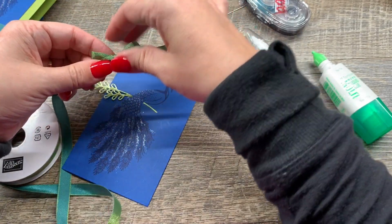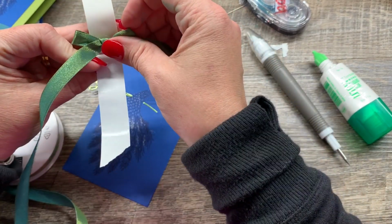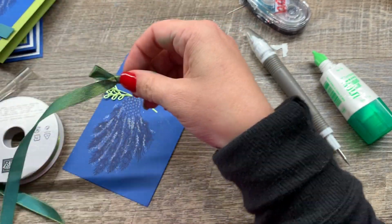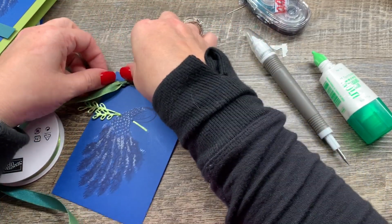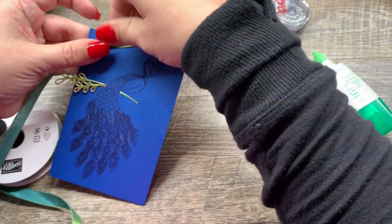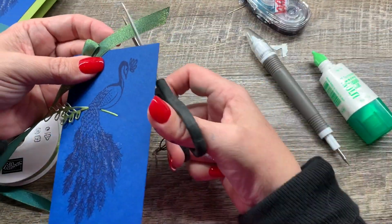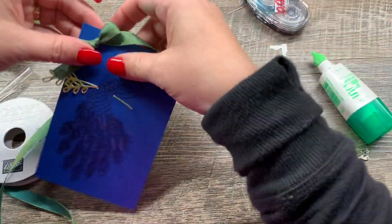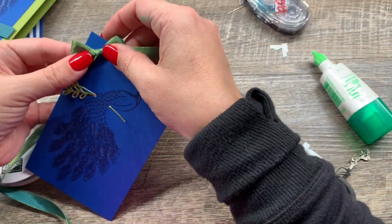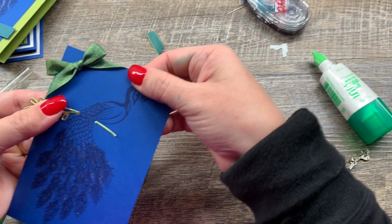So I'll start with a glue dot at the top. So we'll put one right here. And then we'll wrap these around, and you need to trim your ribbon so it's not too long. Okay, and then I'm just going to wrap those ends around the corner.